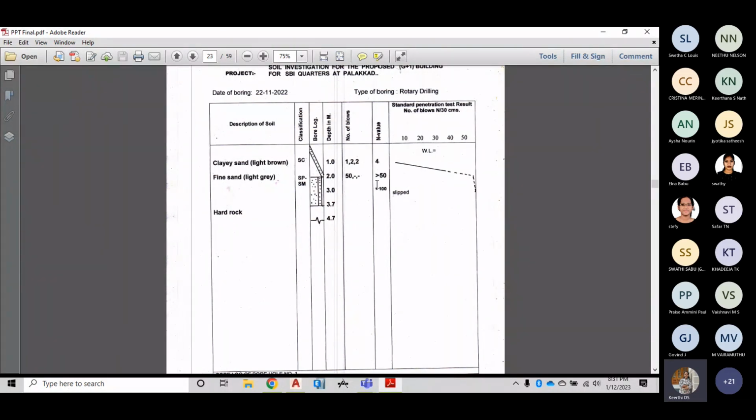As per IS classification, in the case of sandy soil, an N value from 0 to 4 is very loose soil, and from 4 to 10 it is loose sand. From 10 to 25, it can be considered medium dense, from 25 to 40 it is dense, and above 40 it is very dense. So as you can see, the first soil layer is very loose and the second layer is very dense.